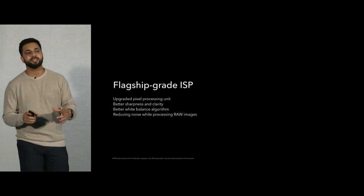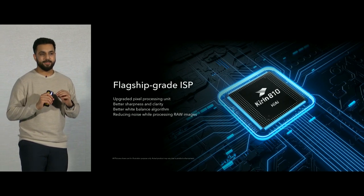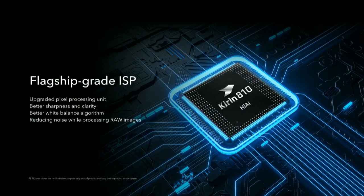In order to support this camera, there is the flagship grade ISP. This is essentially providing an upgraded pixel processing unit. What this will actually in turn mean, you get better sharpness and clarity in your images. There's also better white balance within the images as well. And overall, this means you're gonna get much better quality when you're taking photos.